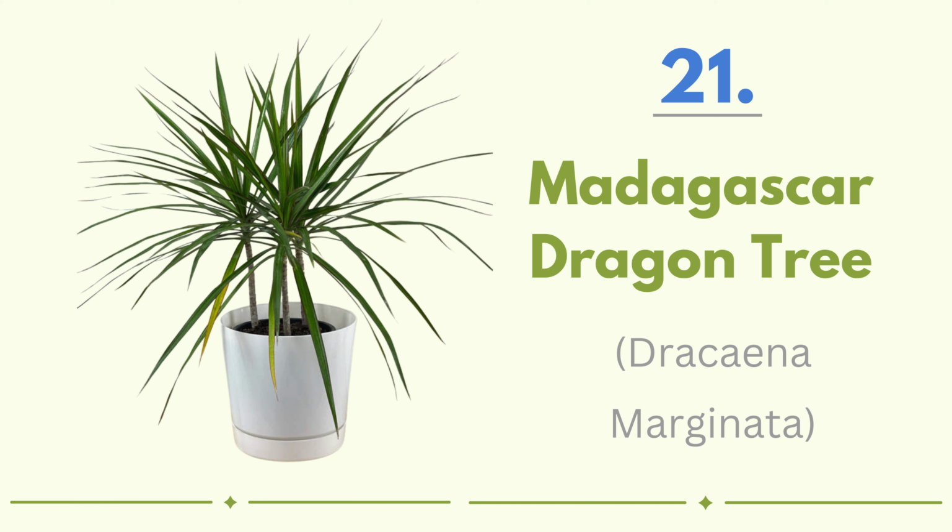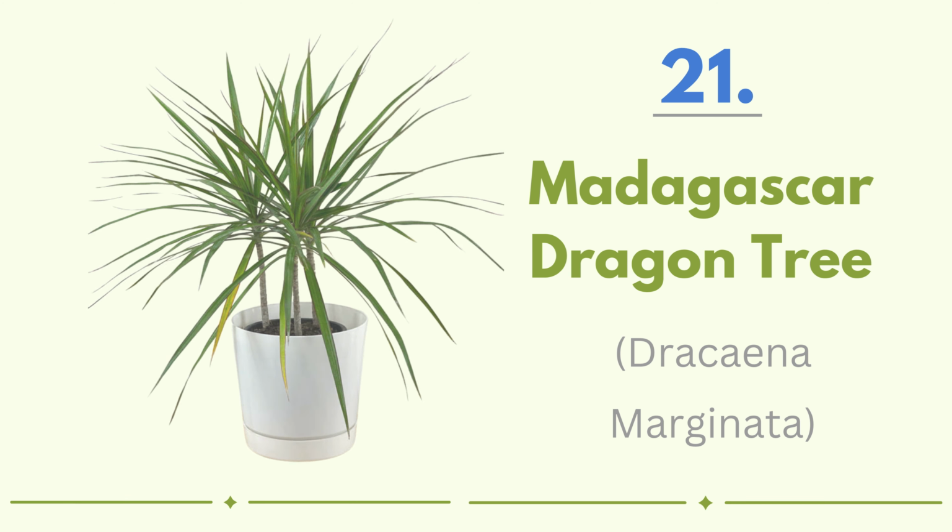This plant is super adaptable and low maintenance. It thrives in bright, indirect light, but can handle lower light too. Just be careful not to overwater. It likes its soil to dry out between waterings.